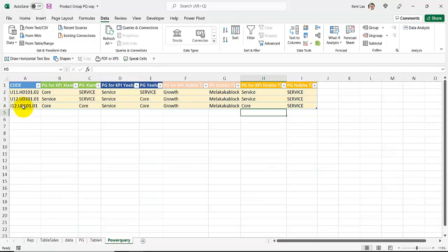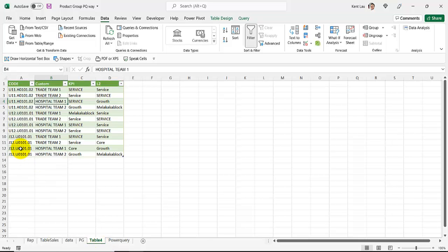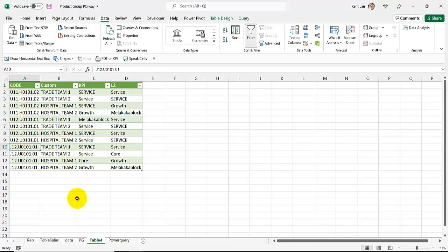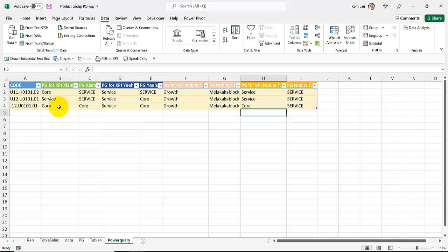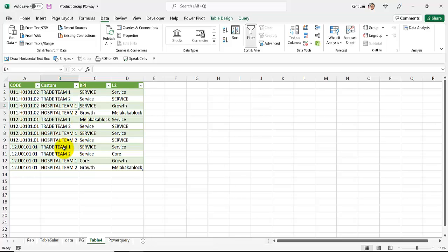So let's come back here, J12. Trade team 1 is Xiaomi? Oh, that's not right. Trade team 1, 0123, let's see, trade team 1, seems not right. Trade team 1, J. Is it service? How on earth is this service? Service call, core growth.